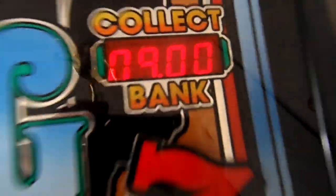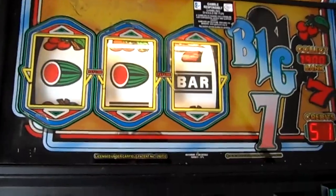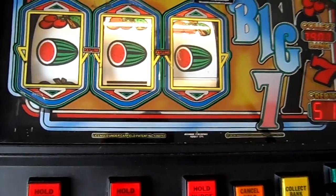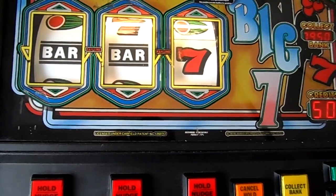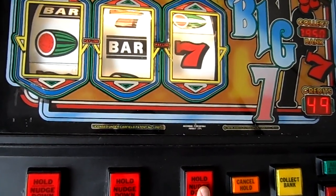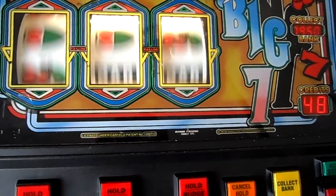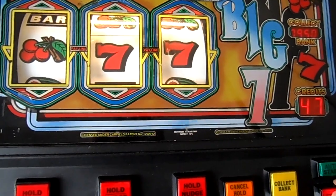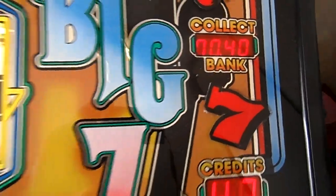Yeah, there you go, £1.50. It's another bank bust already. Well, it's sequence today. Bank post, and it's out.